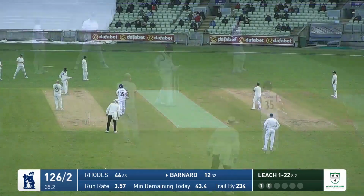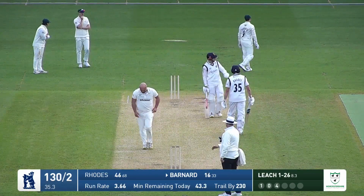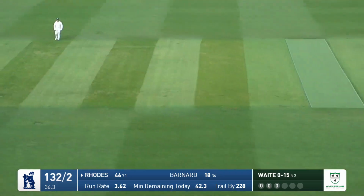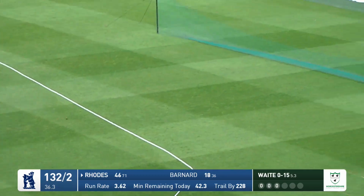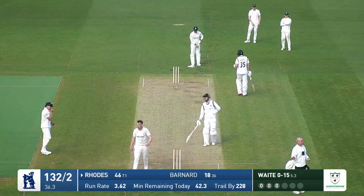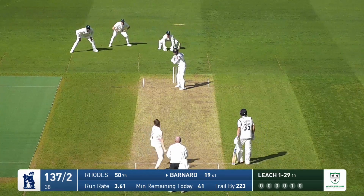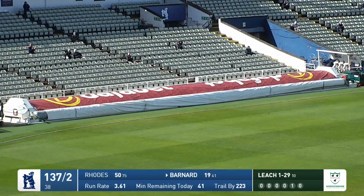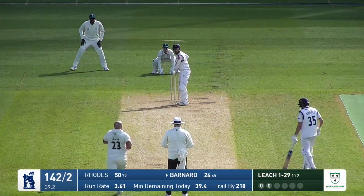Leach drops it short, and Barnard is quickly latching onto that one. Worcestershire will want another ball because that one's just been socked all the way to the cover boundary by Will Rhodes, and that's a gorgeous way to reach his half century. You're going to get punished mostly on this track as Waite is in again, and this is wide and stroked through the covers for a handsome 4 by Ed Barnard, who has batted beautifully since he joined Warwickshire.